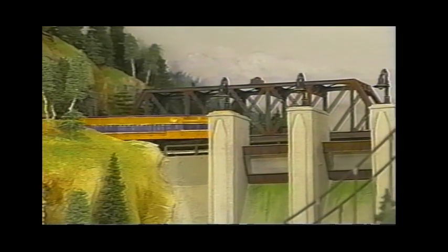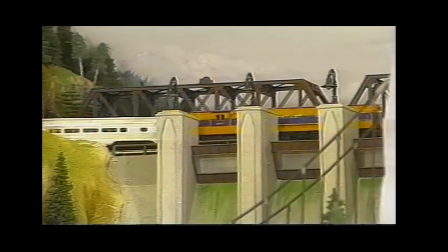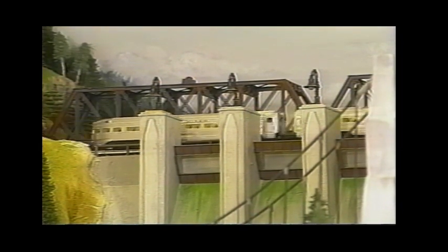Finally, in regards to the 2341 Jersey Central, there are two variations. The common version was painted a dull orange. The rarer example, glossy orange.